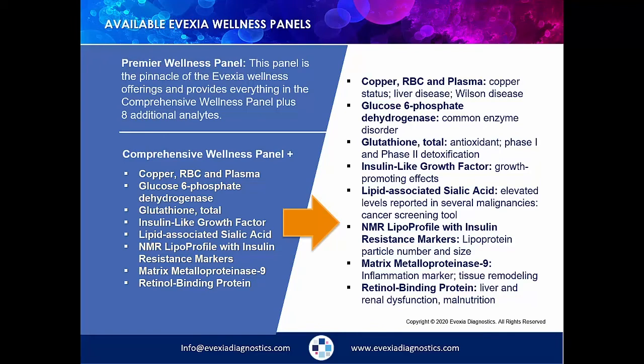This test directly measures the number of low-density lipoprotein particles circulating in the body. Essentially, the NMR lipoprofile is different from the traditional tests that measure low-density lipoprotein cholesterol. The NMR lipoprotein test again directly measures the particles, the LDL particles, so you get a more accurate measurement of cardiovascular disease risk. Next is matrix metalloproteinase 9, also known as MMP9.